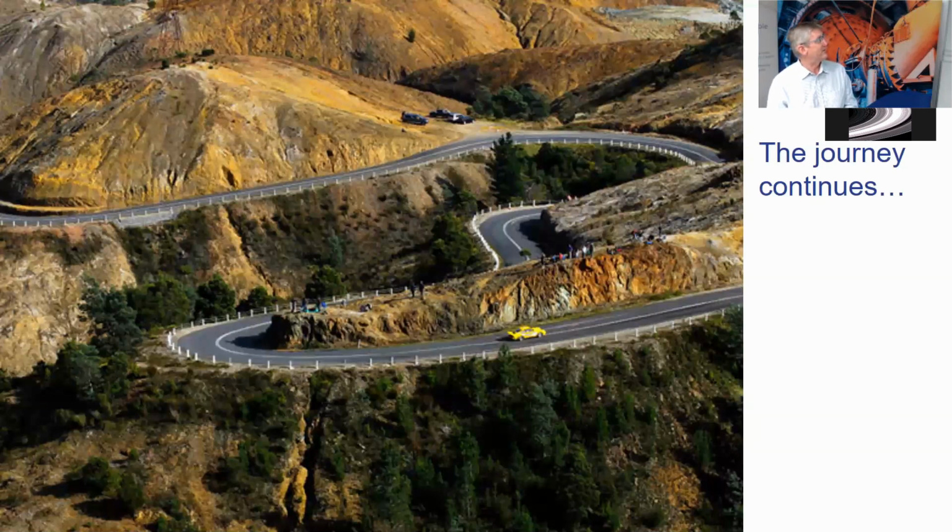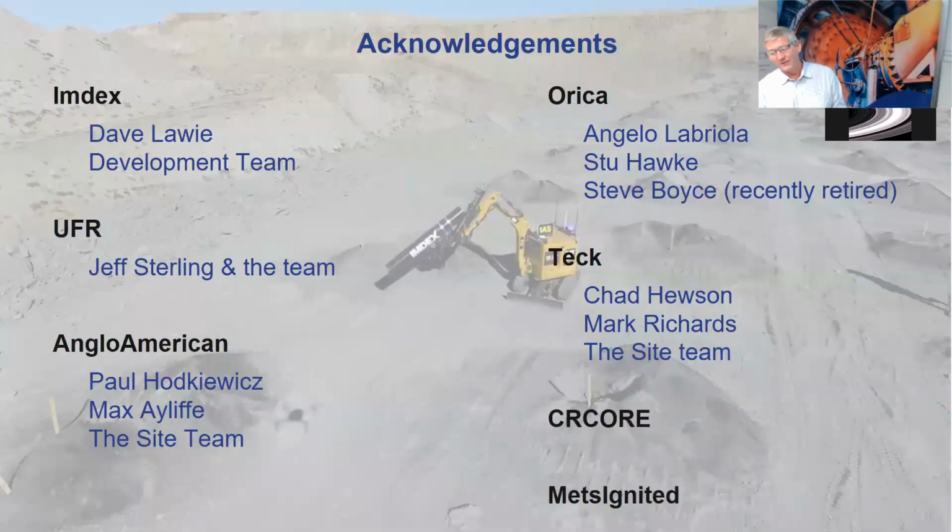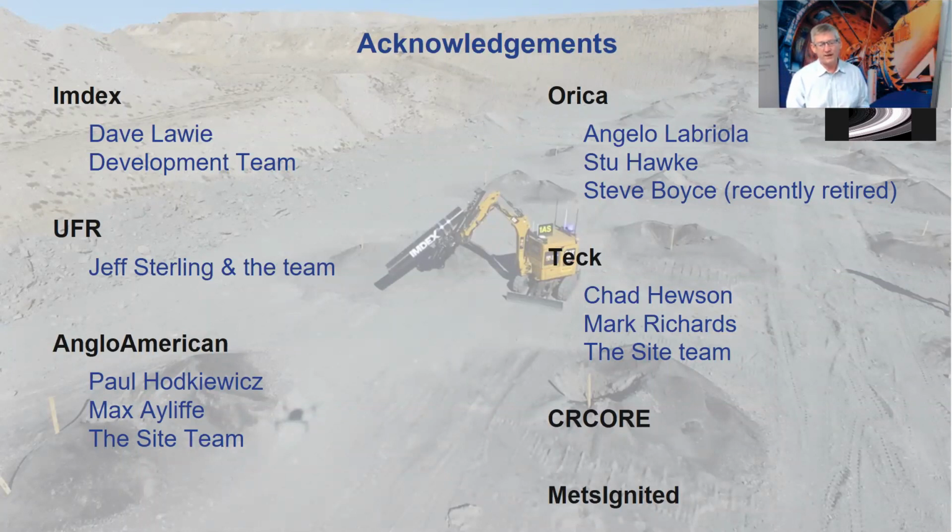And on that, I'll conclude with some acknowledgements. So this is a team effort. It's quite a significant team. So from Imdex, I need to acknowledge Dave Lowy, who basically drove this over a number of years, herded a lot of cats over the time, and then obviously our development team, UFR, Jeff Sterling and the team here, AngloAmerican, particularly Paul, Max and the site guys, have been incredibly helpful and supportive. Orica, and Steve Boyce was one of the drivers who's recently retired. Teck, Chad and Mark, CRCORE and MetsIgnited.